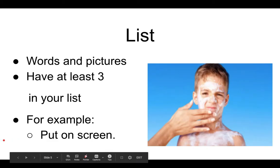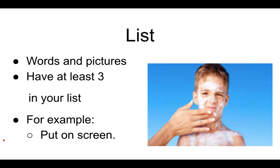The list should have words and pictures, and you should have at least 3 things in your list. For example, you can put on sunscreen to protect yourself from the sun. Now, I don't really want you to use that one because I just did. So what are 3 things other than sunscreen you can do to protect yourself from the sun, or other people can do? It doesn't have to be just you personally. Things that farmers do, things that people in other parts of the world do. So, list is one choice.